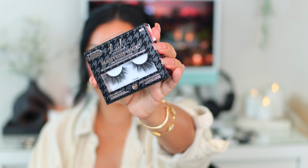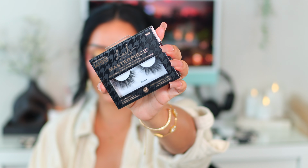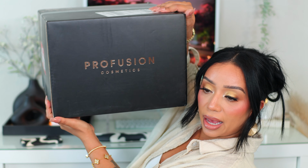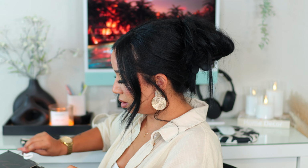Then the last thing that I ordered were new lashes. Oh my gosh, these look so beautiful and right up my alley. These are the Lash Couture Masterpiece Cruise lashes. Tell me these are not my style of lashes. They are so beautiful. Okay, so let me open this last package. I'm gonna show you guys how big it is. Look at this thing. It is bigger than my head. Okay, let's go ahead and open her up and let's see what they sent over.